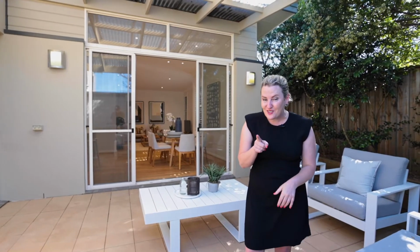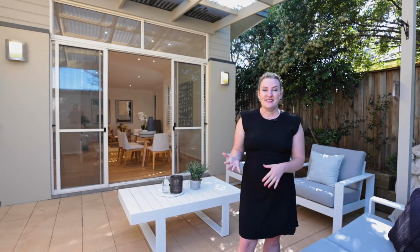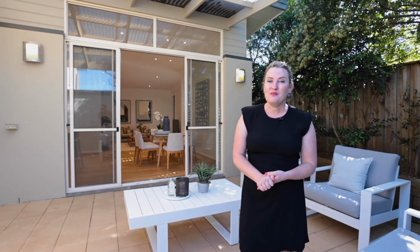There is plenty of storage, so all the little bits and pieces you thought you might have to throw away, it will certainly accommodate. The garden. There is enough for you to potter around in here, but it's not overwhelming.